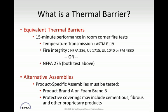So equivalent thermal barriers, as mentioned earlier, it must have a 15-minute performance in the temperature transmission test, ASTM E119, and the fire integrity test, which is a room corner burn test, which there are 4 different alternatives that you can use, and they are listed there: NFPA 286, UL 1715, UL 1040, or FM 4880. As an alternative for that, you can also pass NFPA 275, which includes NFPA 286 and ASTM E119. So these are the ways that you can come up with an equivalent thermal barrier.